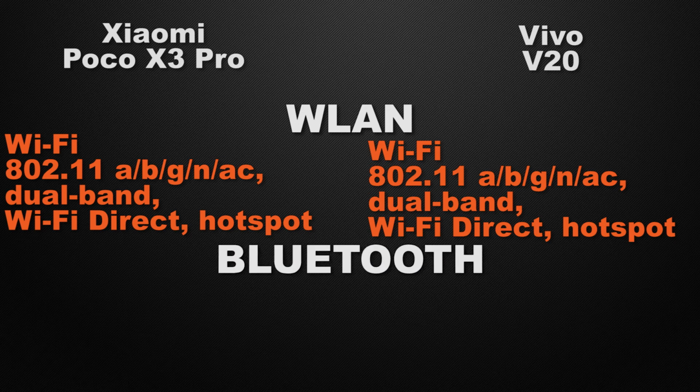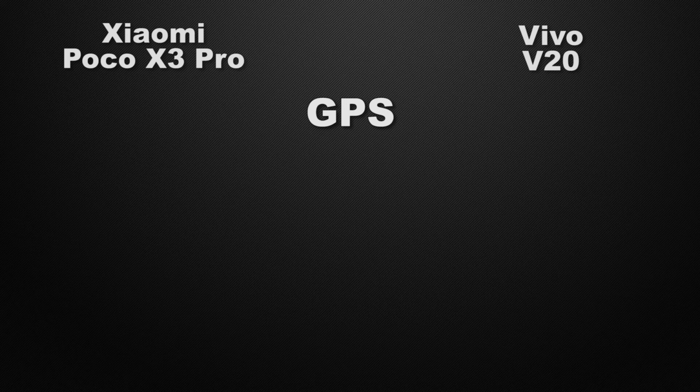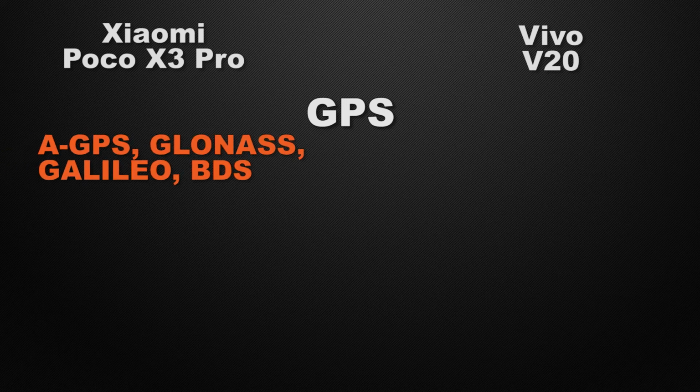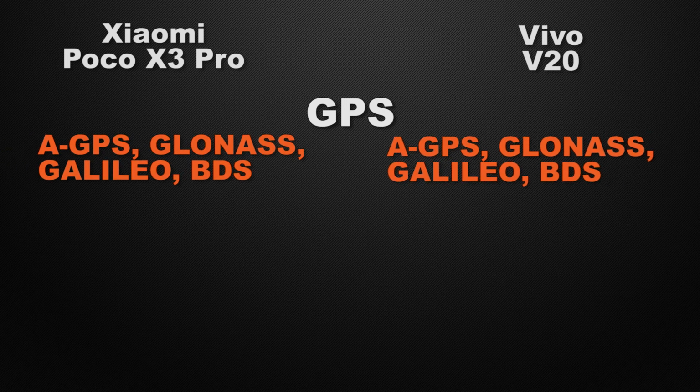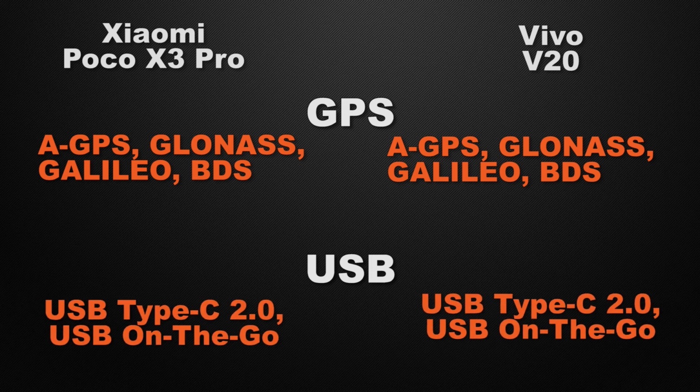And about the Bluetooth version of the devices, X3 Pro has Bluetooth 5, whereas V20 has Bluetooth 5.1. So the winner here is V20 because it has a newer generation of Bluetooth. Let's talk about the positioning chips in the devices. X3 Pro has AGPS, GLONASS, Galileo and BDS, whereas V20 has AGPS, GLONASS, Galileo and BDS. So clearly it's a tie here. And about the USB connectivity, X3 Pro comes with a 2nd gen Type-C connector with OTG support, whereas V20 also has a 2nd gen Type-C connector with OTG support. So I will call it a tie.